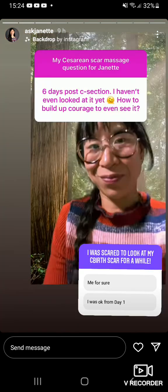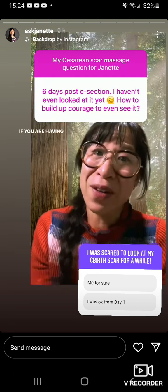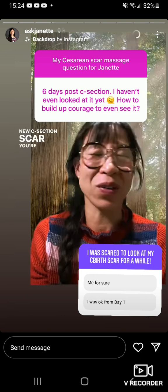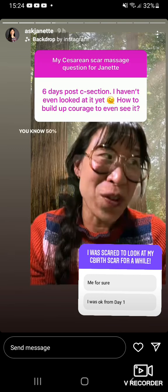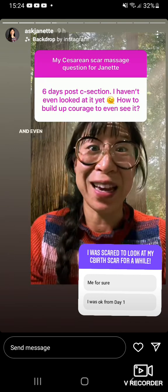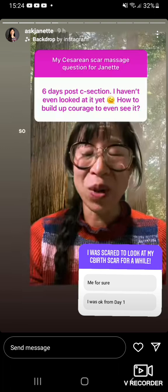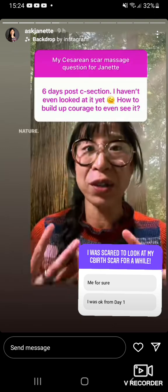If you are having a challenging time looking at your brand new C-section scar, you're not alone, and nothing is wrong with you. 50% of cesareans are a major surgery that is completely unexpected. And even for those cesareans that are planned, there's still a lot of emotional impact. So what I'm talking about is the impact of a psychological nature. Physical rehabilitation must take this into account.